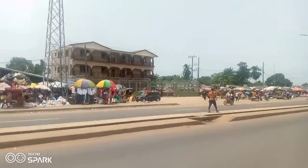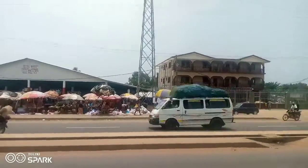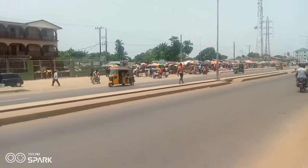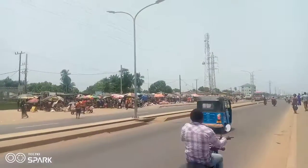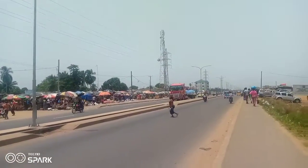So this is the central market and you have other constructions around. So there are marketeers along the road doing their due. So just keep following it.